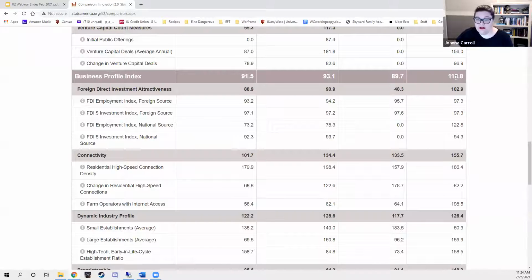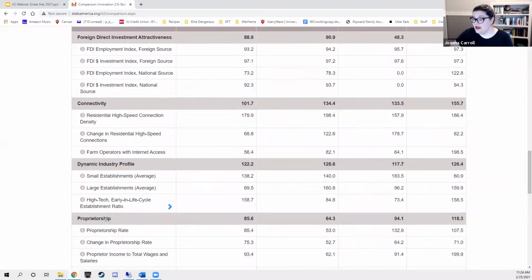Looking at the components of this measure, we can see that connectivity and proprietorship are weak points for West Cascades. Specifically, we see that there is little growth in residential high-speed connections, as well as farm operators with internet access. While this data is a little bit old, this does indicate a potential issue.